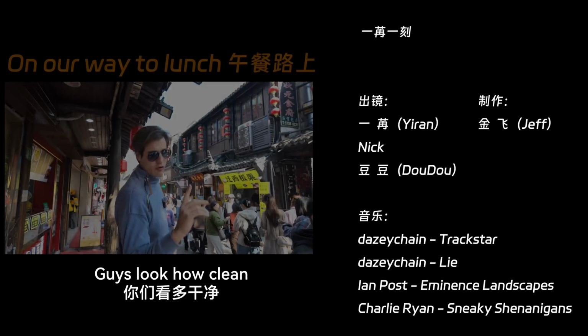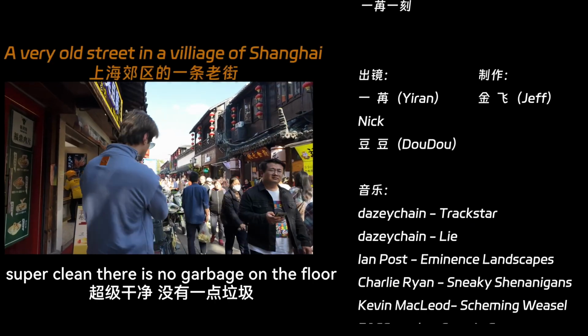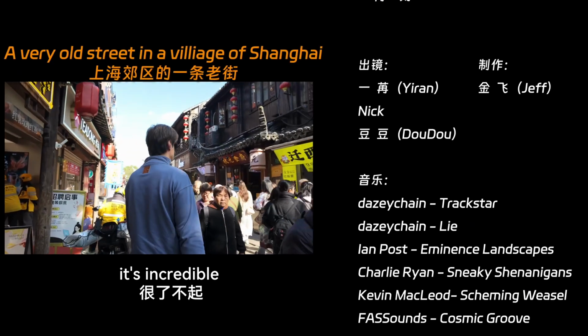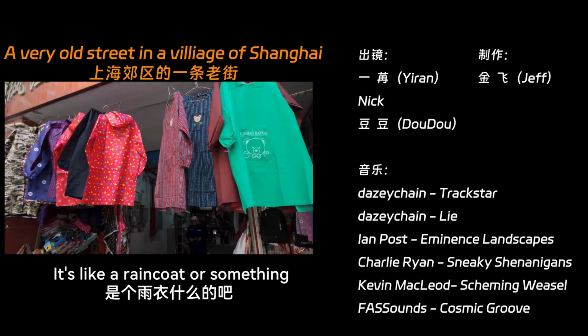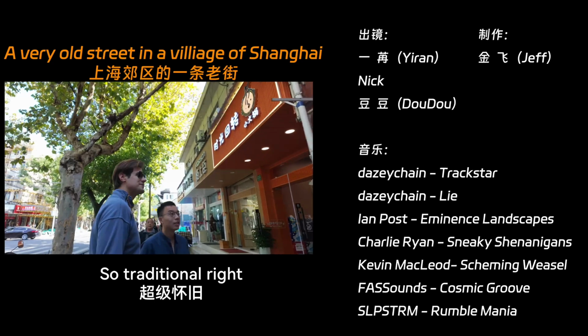Good job. Guys, look how clean the streets are. There are so many people passing by. Super clean. There is no garbage on the floor. It's incredible. Look at this. It's like a raincoat or something. It's so China. Yeah, so traditional, right?